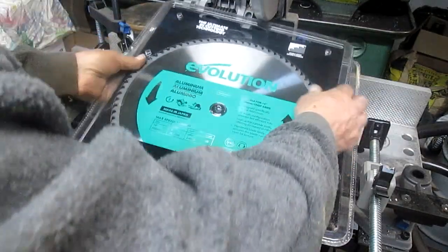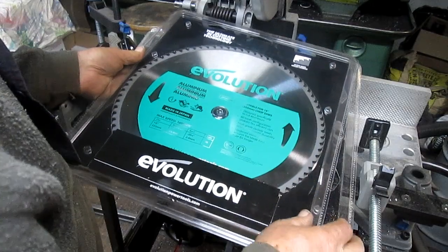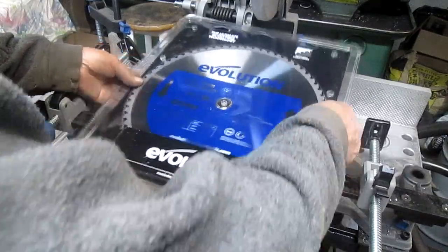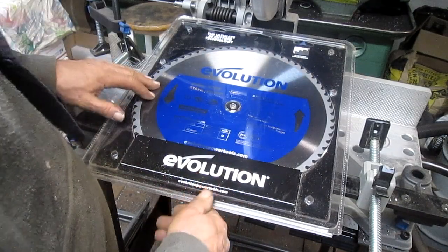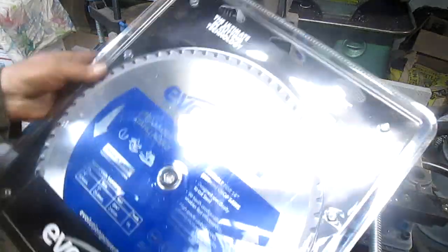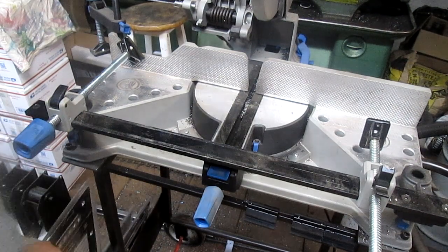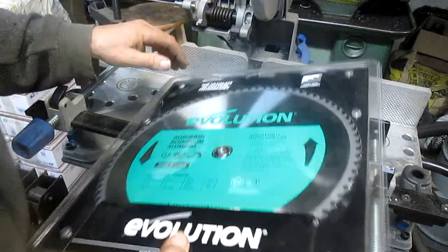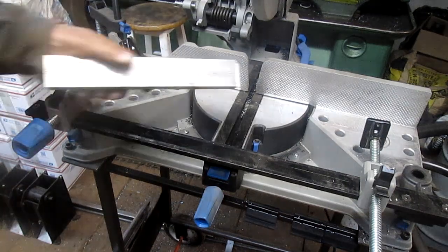The third blade is for aluminum, and I don't know what the difference is. The teeth look all the same, but whatever. And then this one is just the blade I have on here for plain steel. I've already reviewed that because I reviewed the saw a couple of months ago, so we're not going to mess with this blade. So we are going to mess with the aluminum blade for the moment. I'm just going to cut aluminum with this blade and see how it comes out, just to see if there's a difference.